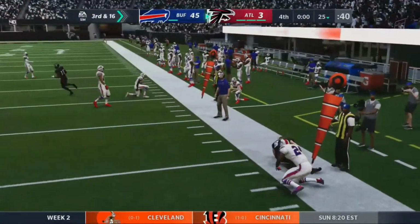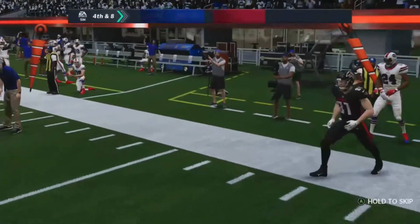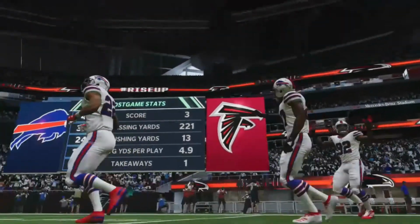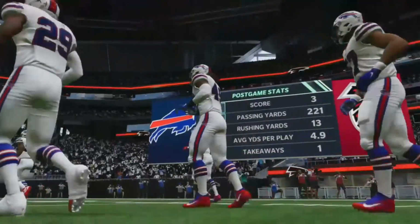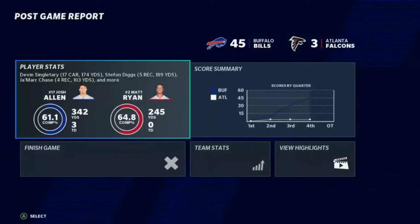To the right side and complete to Hurst. And down he'll go at the 25. Today's final stop. So for Buffalo, it was a great all-around performance as they come out of this one with the victory. And they will head home next week against the Saints.